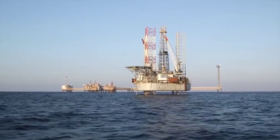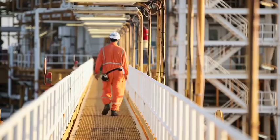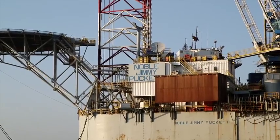To come and move the rig during November time, that by itself is a very considerable challenge because you cannot do anything about the weather. I feel very proud to be part of this team who has accomplished such a very, very difficult operation.